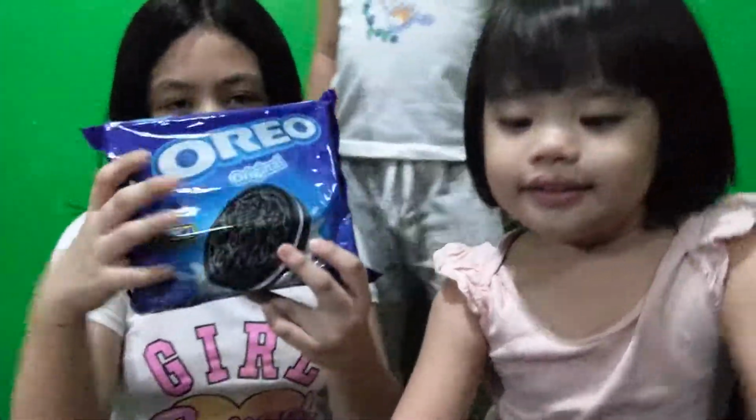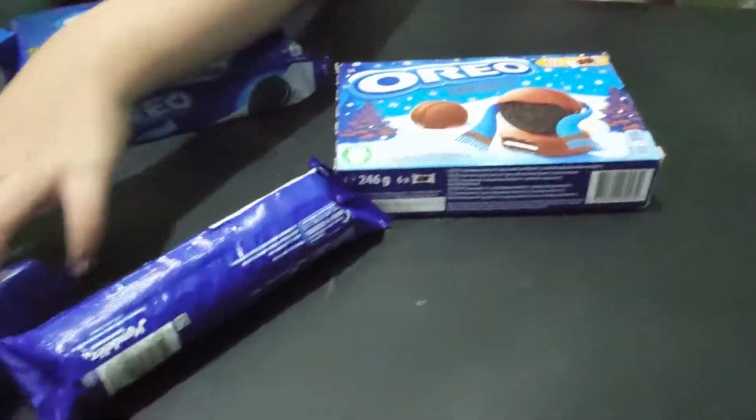So we can compare the Oreos, we're gonna have the original with us. So these are our Oreos. So we have all of these Oreos. I already introduced them. So yeah, let's eat them.